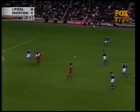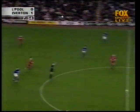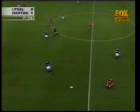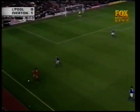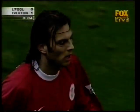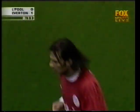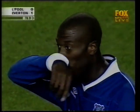Xavier with a rather uncertain back pass there. Dunne had to step in. Now Steve Staunton. Berger making an excellent run, but it's an Everton throw. Scored in the last 2 home Premiership matches, Patrick Berger, against Manchester United and Arsenal, and scored in that 3-2 Liverpool win over Everton last season.